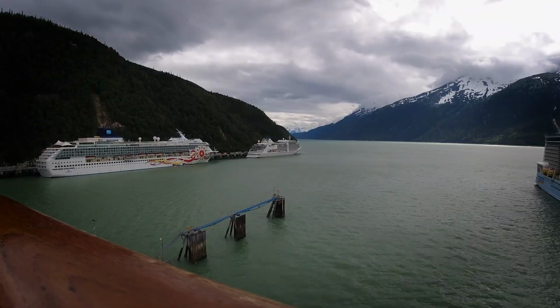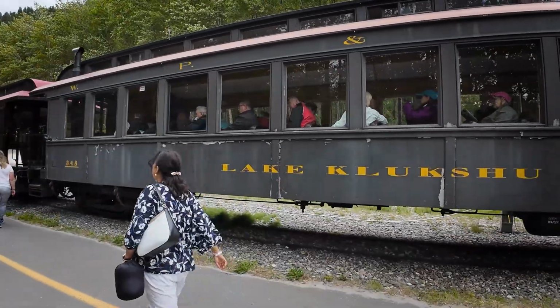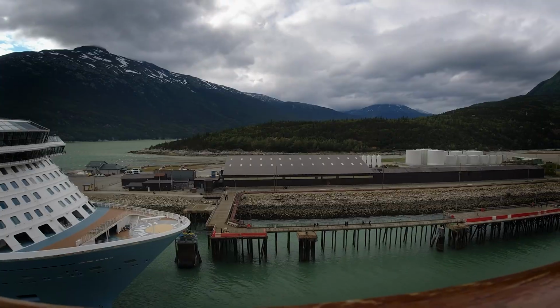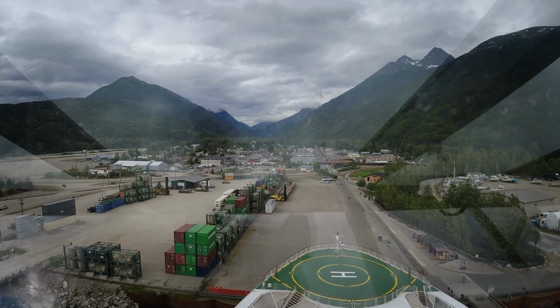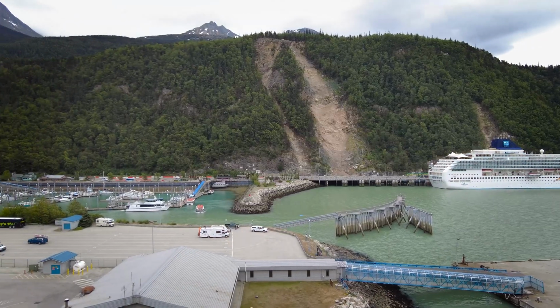Four ships again were in port today. Now, unlike Juneau, Skagway is actually connected to the lower 48 states and Canada by rail and ground transportation. The Port of Skagway supports intermodal industry by providing berthing space and infrastructure for everything from barge services to passenger vessels to cruise ships over 1,000 feet in length, fishing vessels, and even just some recreational crafts.